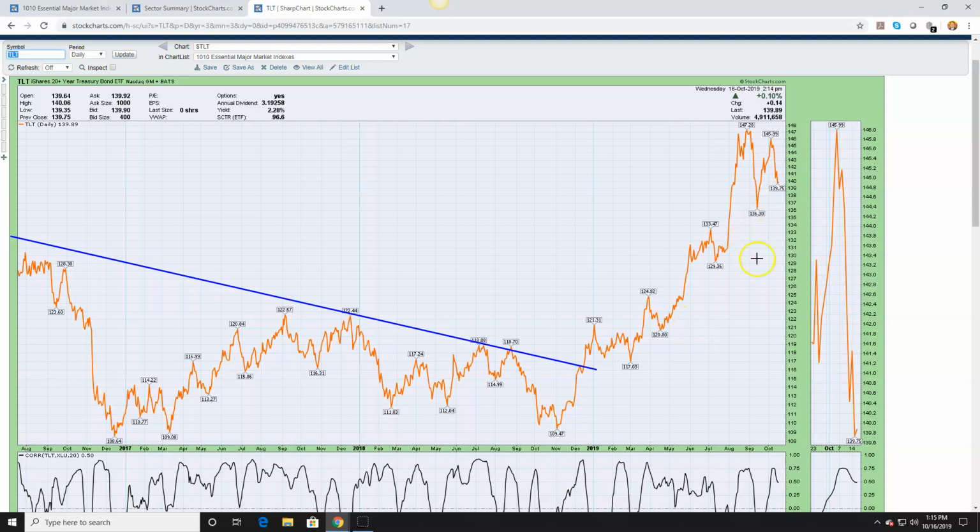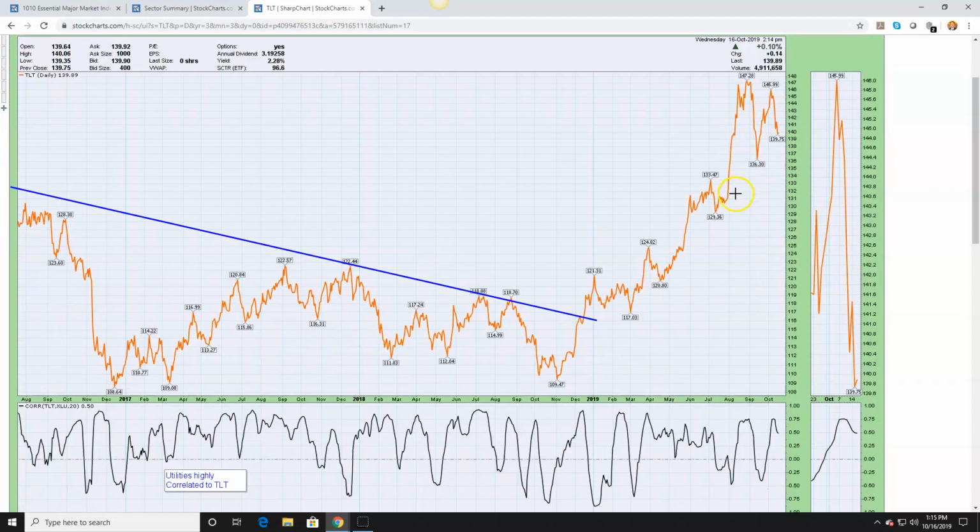Doesn't mean it couldn't, but I think this is going to grind lower for a while because you had a TLT ETF that went from 110 to 147. The trajectory on this ascent is incredibly steep, so it needs a breather. I don't know how long of a breather, but a lot of times people think bonds are safe. Yeah, but man, in my opinion, this probably isn't the time to load up on bonds. But that's just my opinion. I think bonds are going to go down for a little bit.